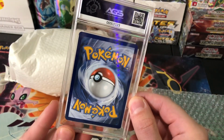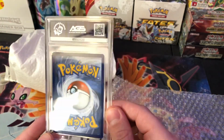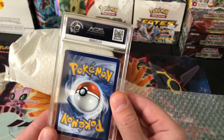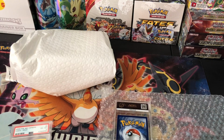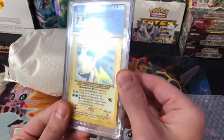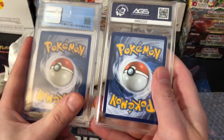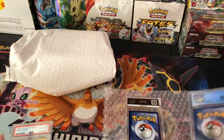First off, I do want to note that I think these slabs are really nice looking at it from the back. They're crystal clear, just like the CGC slab. This is a CGC slab right here. I'll take it out of the sleeve. Oh, I have a double sleeve. So it definitely compares to that. I like the look of the slab. I really do so far.